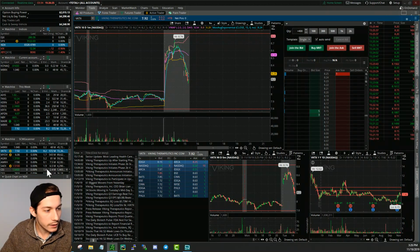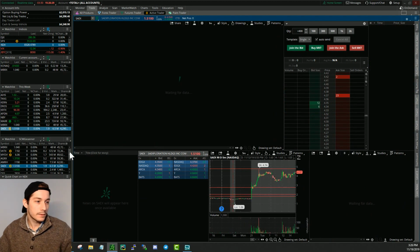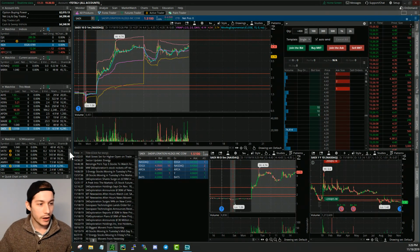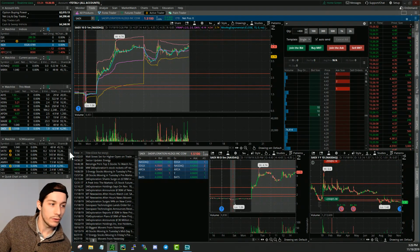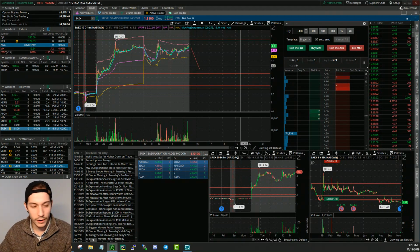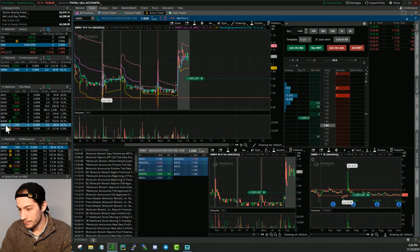So let's go ahead and look at SAEX. This one has such a tiny float, about a 4 million float. So out of all the ones we're looking at, this one could probably rally the most. It could also dip really hard. So this is going to be quite the opening bell.